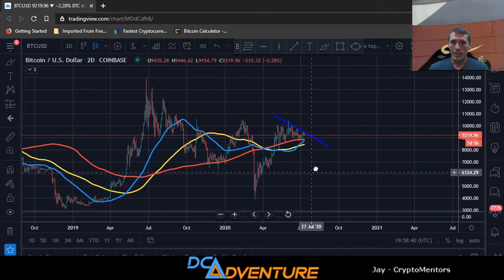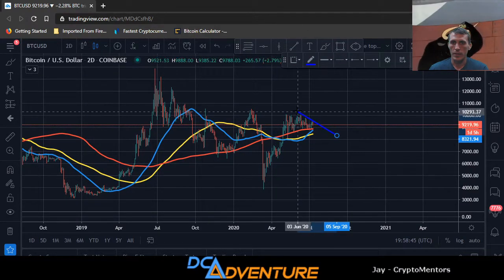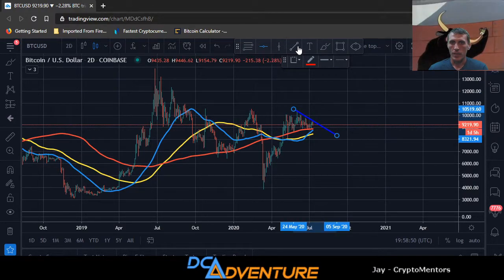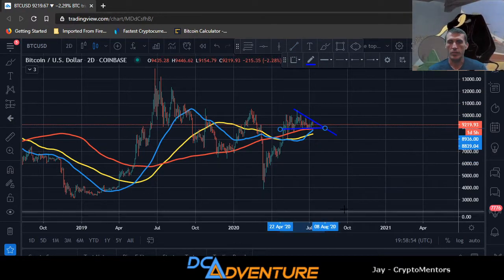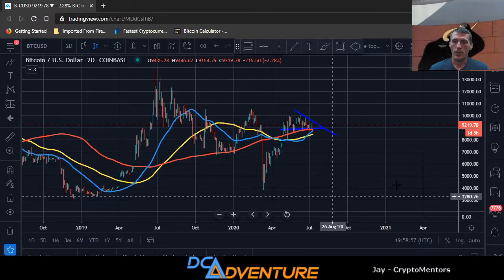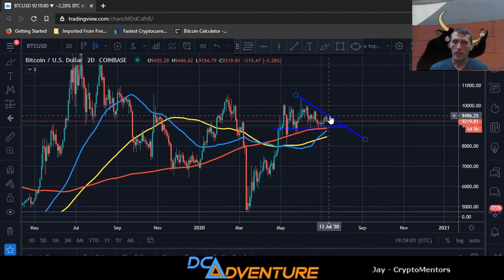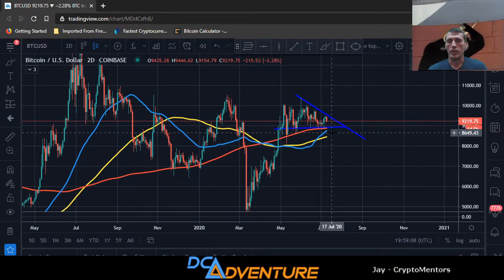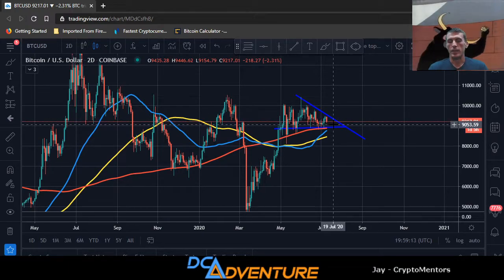You guys know how I like to draw triangles on everything. If I can draw it and it makes a nice triangle, then I draw it and I trade it. These patterns are super easy to trade. These are just breakouts. So the only thing we're doing here, if we were trading the triangle, we break above the triangle, we're going long, we're putting our stop loss back inside. Same with the bottom. If we break the bottom of the triangle, we're going to go short right at the break, and we're going to put our stop loss back inside of it.